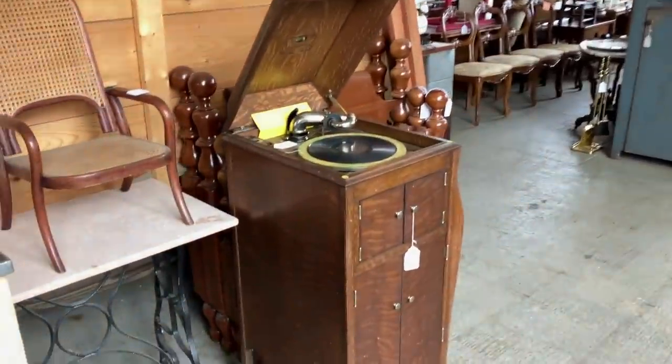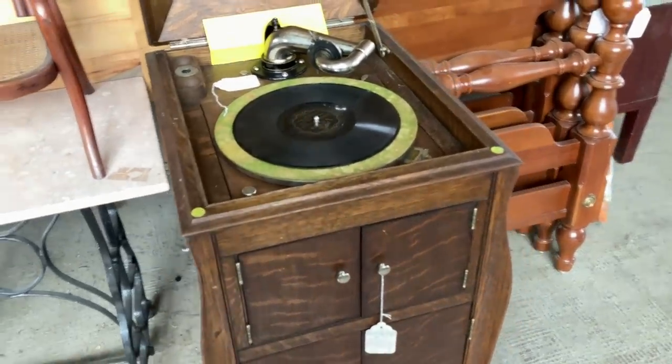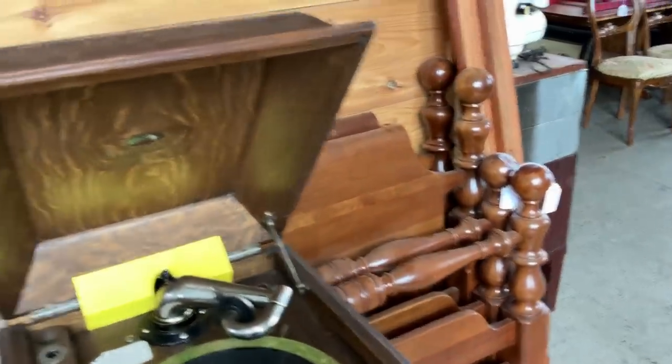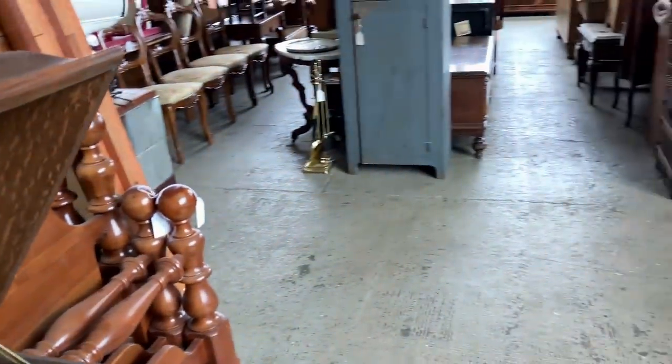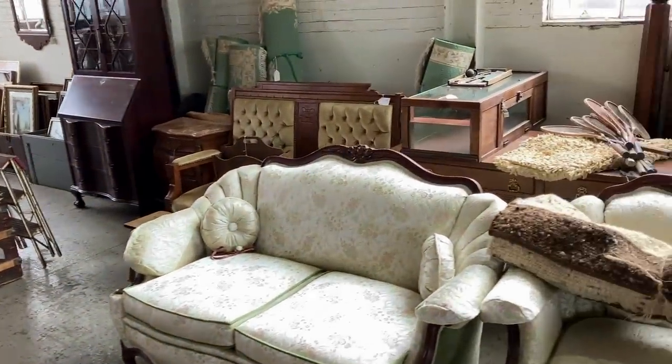There's a little Victor in quarter sawn oak as well. A small model, which was very common, that particular one. Now, what else can we look at we haven't seen before?